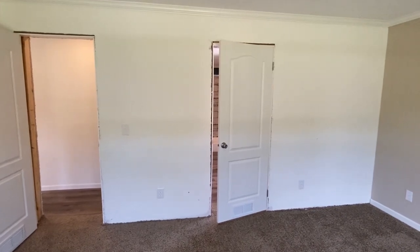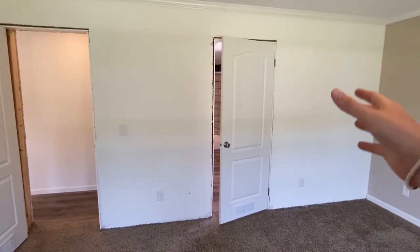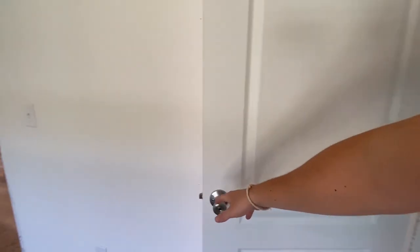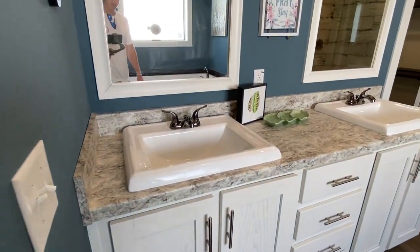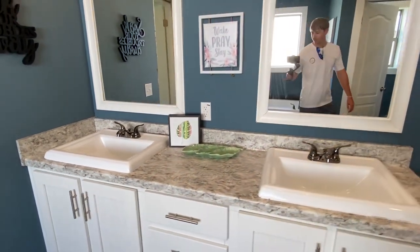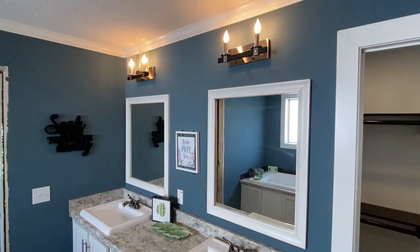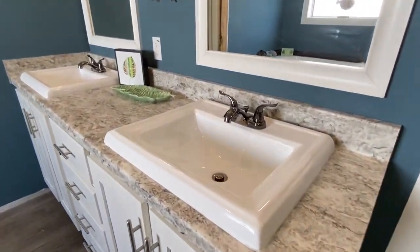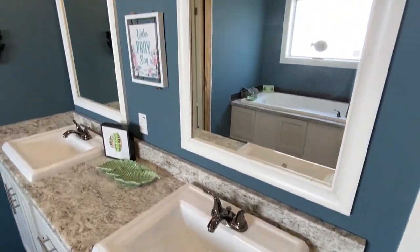And obviously right here is what you call your marriage line. This is your marriage line wall. You don't see any of your trim or whatever, but all that would be done. But let's go into this bath. So as we walk in, the first thing that we're going to see is double sinks right here. The same sinks we've seen in them other bathrooms.